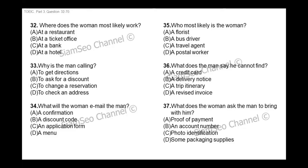Number 32. Where does the woman most likely work? Number 33. Why is the man calling? Number 34. What will the woman email the man?